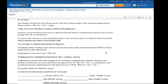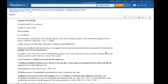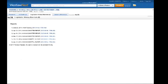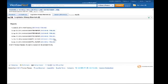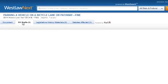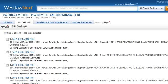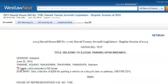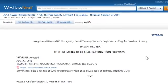But you could just grab all of the 2014 committee reports here, and if that's all you needed, you would be done. So it's fairly quick if you know exactly what you're looking for. What I'm showing you here is that you can get them all. Go to the bill drafts and you'll see the top one is the version that was adopted. So that's the last version. They have all the other versions there too.